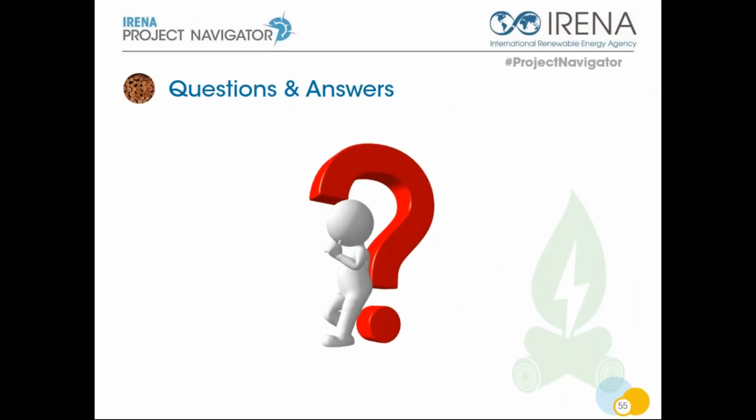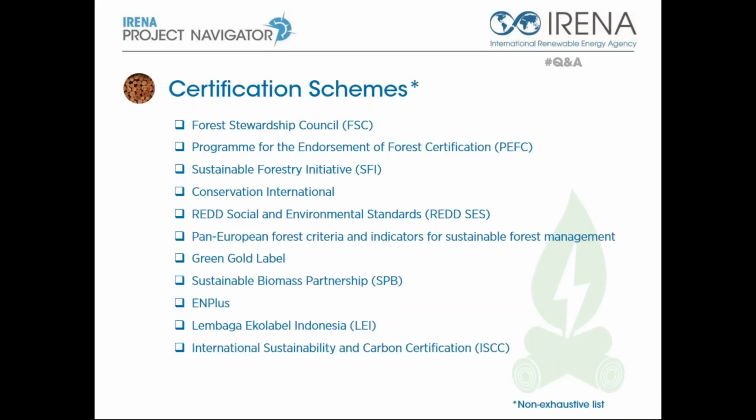Very good question. I was kind of hoping for that one, because certification becomes very significant whenever you want to access international markets. I think there's a slide on certification schemes. I believe it's number 61, if you can show that. There are a number of schemes. As said, it's mainly relevant for large projects where you want to export.